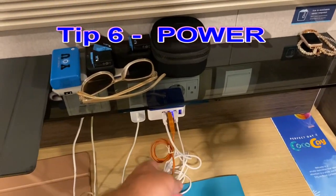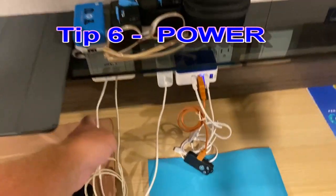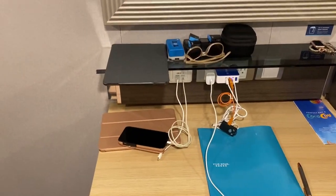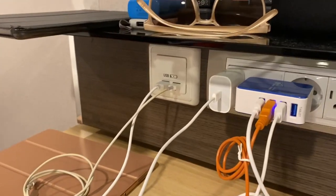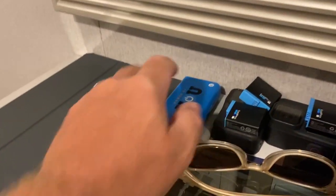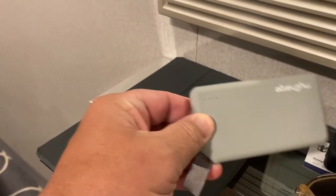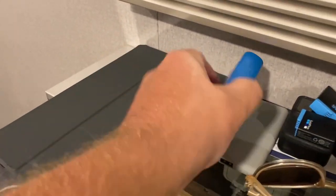Next tip, bring your little power brick so you can plug it in and have all your stuff charging at night. They'll give you a couple USB plugs, and then you'll have some 110s and some non-US, but it's not nearly enough. Make sure you bring these power bricks, because when you get off the boat and spend all day in port, you'll run out of battery quick when you're taking pictures and things like that.